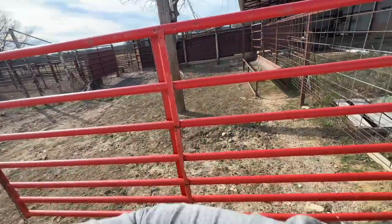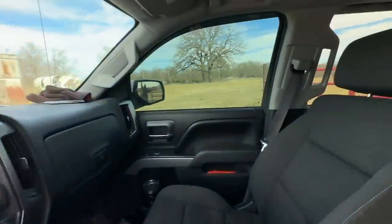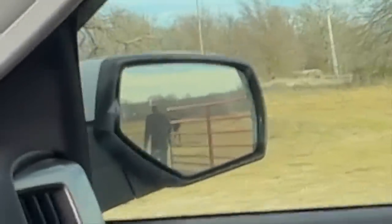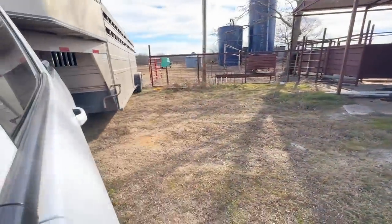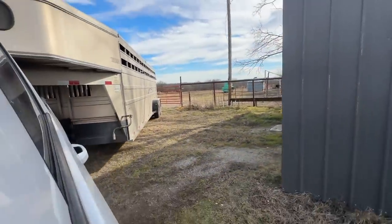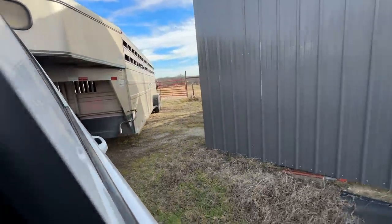Is he trying to get out? Eleanor's bull is a pain in the butt.